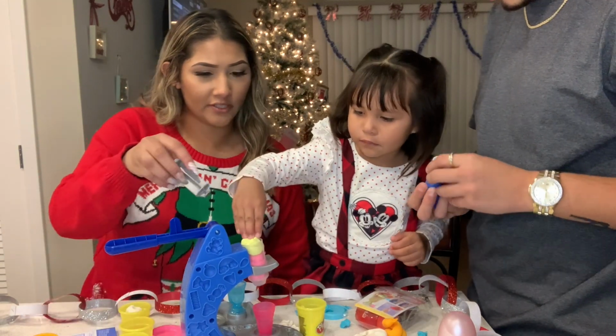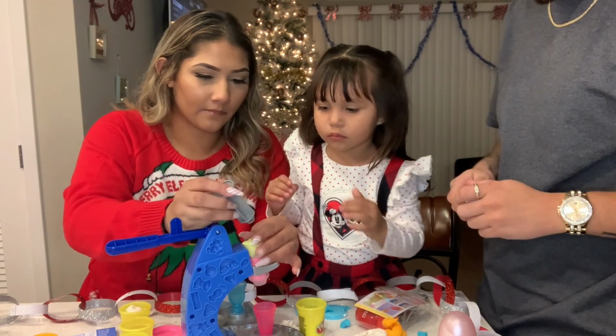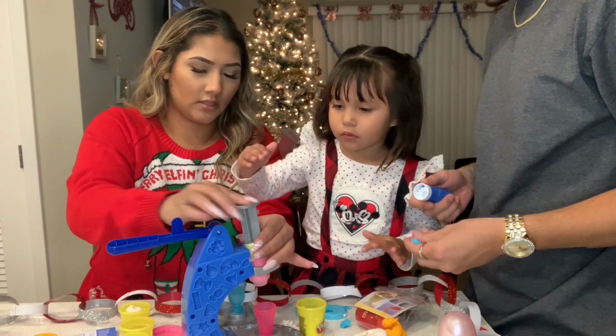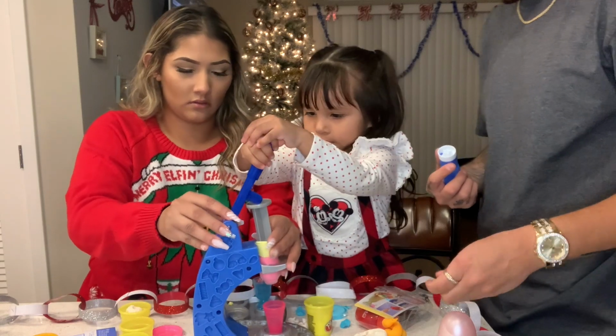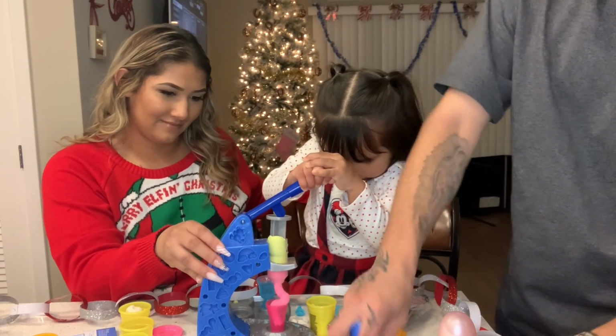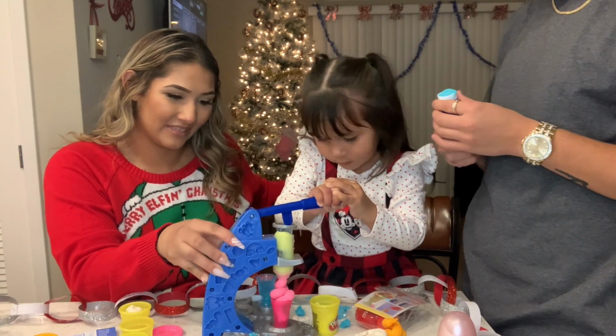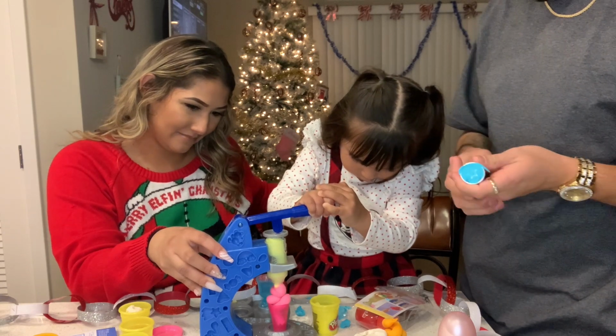So you put this first. Here, put this first. Okay, so you turn this like so, it stays, baby. Push this, and then you push this. Okay. Push it, push it, push it. Put this in the bag. Good job, baby. You're making ice cream.